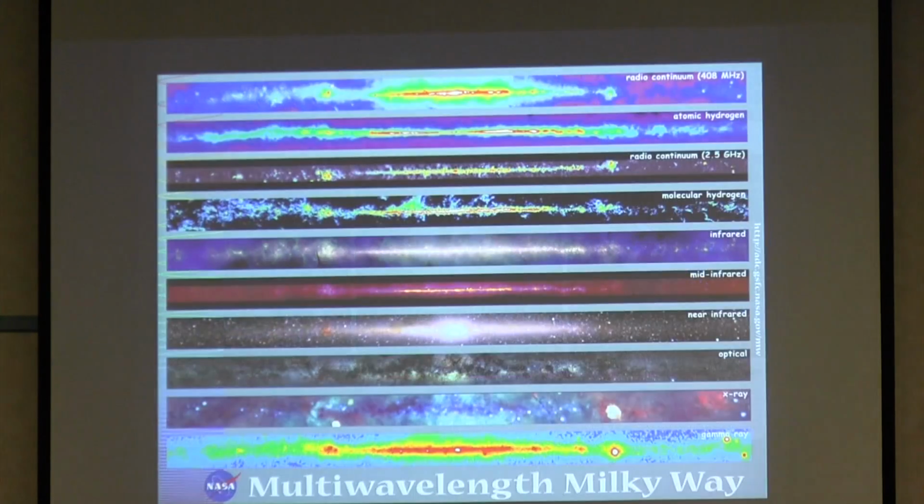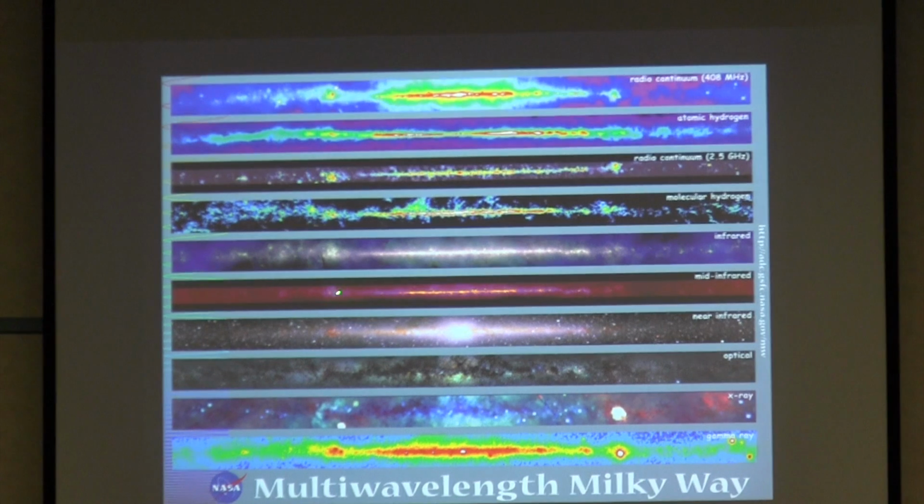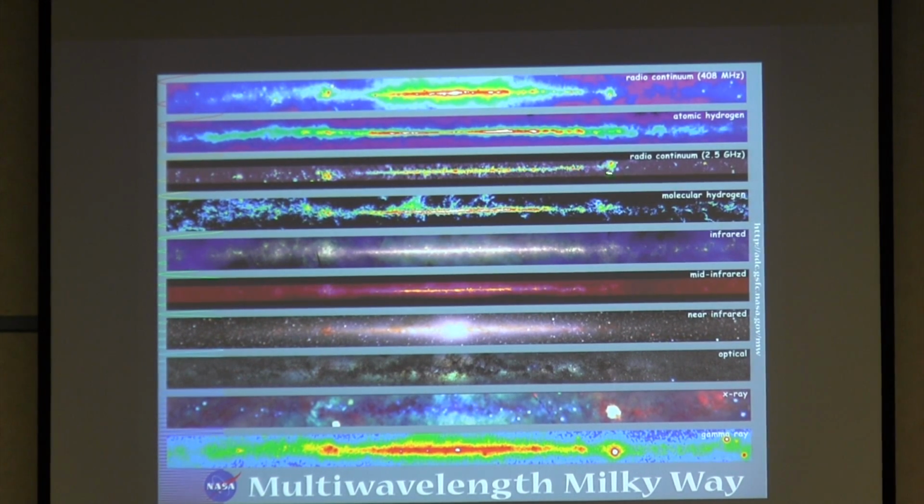Finally, I will leave you with the multi-wavelength Milky Way. This was a poster put together here at NASA where you can see gamma ray, X-ray, optical, and several infrared bands, molecular hydrogen, atomic hydrogen, and radio from the plane of our Milky Way. And you can see that when we look at certain wavelengths, we can see how thin our gas and dust disk is. Whereas the Whirlpool galaxy is a face-on spiral, ours is an edge-on spiral. We see only the pancake oriented sideways to us, and you can see the gas along in here.